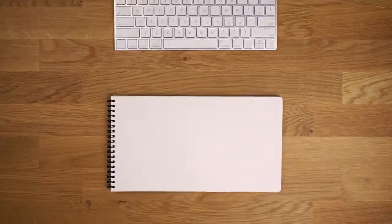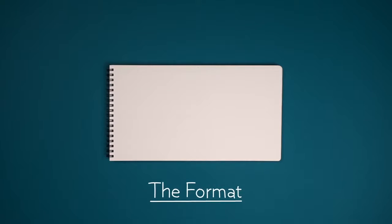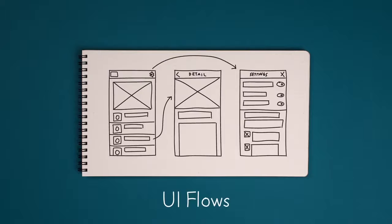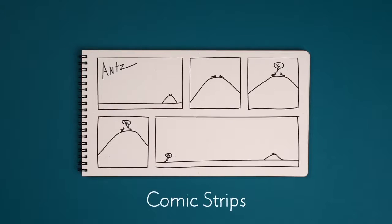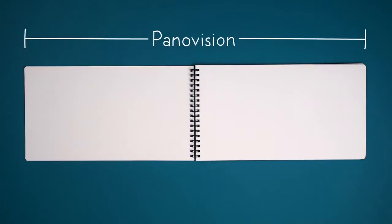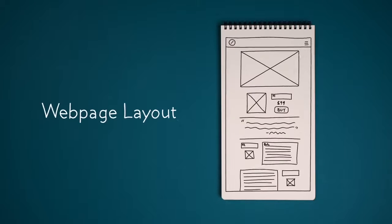And using a prototype of the PanoBook, we realized its unique format opened up some interesting creative possibilities. In landscape, it is fantastic for things like UI flows, storyboards, weekly calendars, Gantt charts, comic strips, level design, bullet journals, etc. Open up the notebook fully to get an even wider view. Rotate it 90 degrees and you've got a mini legal pad. Great for making lists, note-taking, web page layout, giraffe doodles, and more.